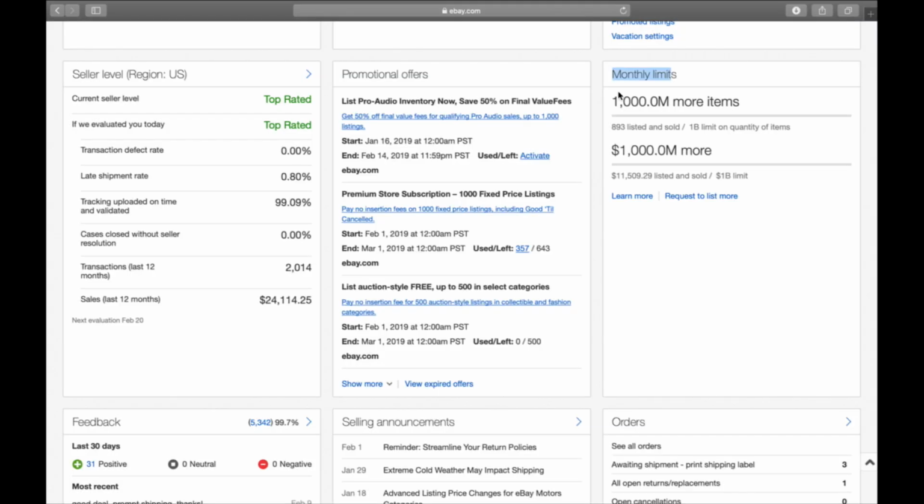On this My eBay Seller Hub page, to the right-hand side, about halfway down, it says monthly limits. Now mine currently stands at a $1 billion limit because they've basically given me infinite because of my history. However, yours might start at 5 items or 10 items or 50 items, maybe $500, $1,000, $10,000.